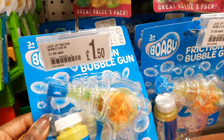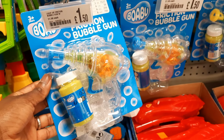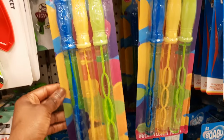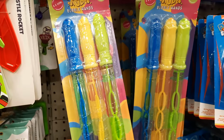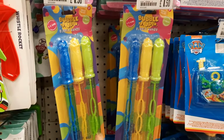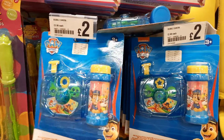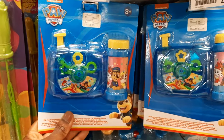I think bubbles used to be a pound. Now you get them for £1.50. What? It's not easy to be a child anymore. These are absolutely gorgeous. If you take them to the park, the little ones tend to have a blast. £1.50 for those. Do you want to raise the kids with social media? Get them to start taking pictures, starting with bubbles.